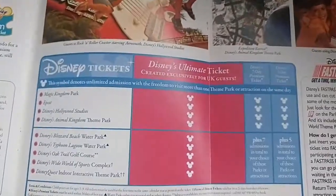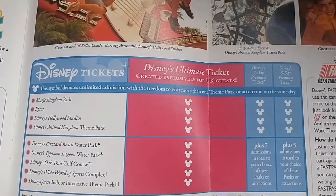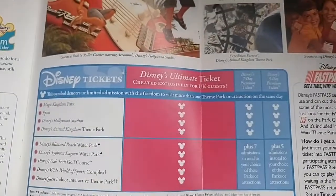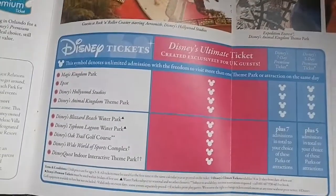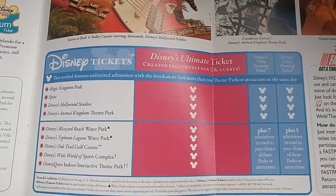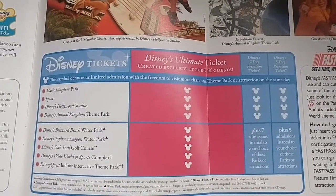This is what they'll include as well. You always get this option. So you want to be looking out. Just make sure you've got the main things covered. If you like your water parks, make sure that Disney Quest is included in these. Disney Quest unfortunately is no longer. Shame they got rid of that.